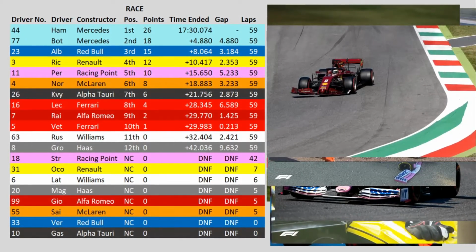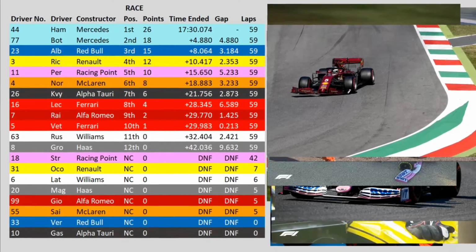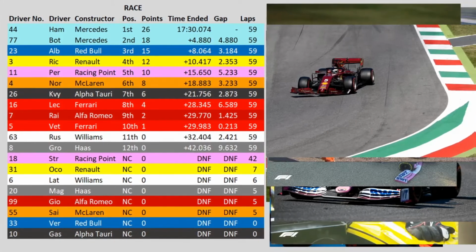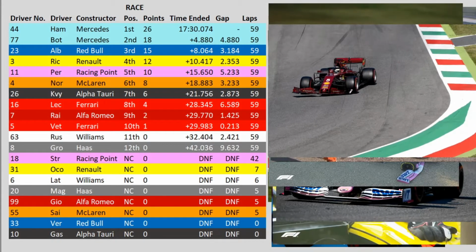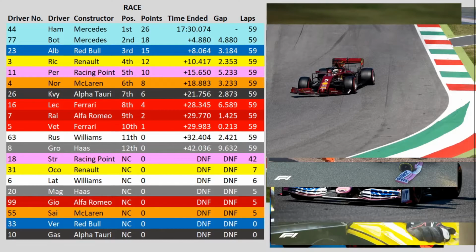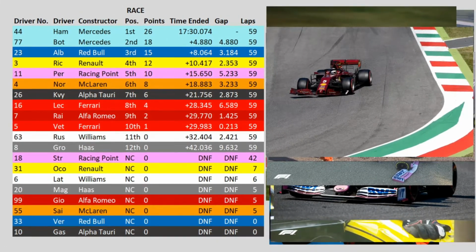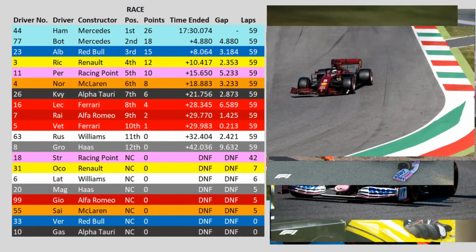But anyway, both Ferraris in the top 10, the first time in Vettel's career that he has finished P10 as well, which I thought was quite interesting. He's had 249, 250 race starts, something like that, and the first time that he has finished 10th. But overall, not a particularly bad day for the Scuderia.